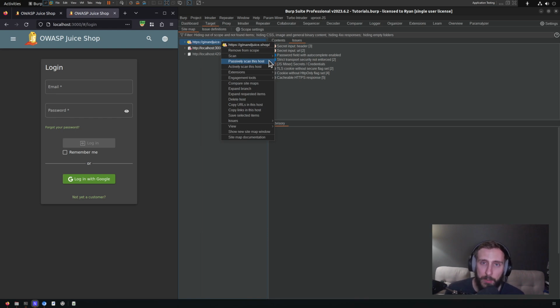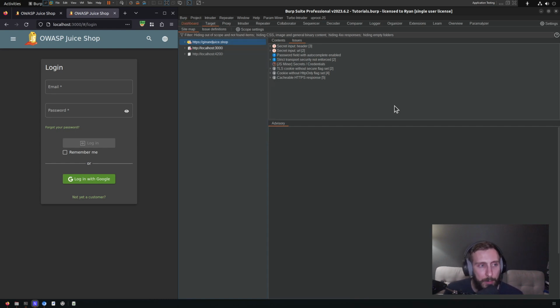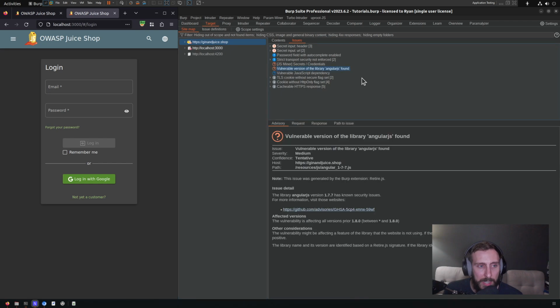So if I go to this target sitemap here, and I right-click on the target, I'm going to passively scan this host, because Retire.js is implemented as an additional passive scan, so it will trigger whenever Burp is doing passive scanning. In this case, I'm going to do an explicit passive scan, and as you can see, it's identified two new items for us. It flagged, actually in both cases, the same AngularJS library, which is vulnerable and in fact is used in a vulnerable way in this application, right?